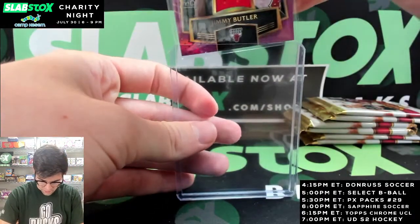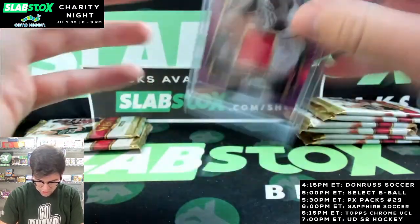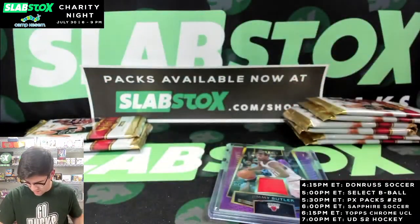$100 a piece on the select packs makes the box around $1,200, which is much cheaper than you'll find anywhere else, the total box cost of that.